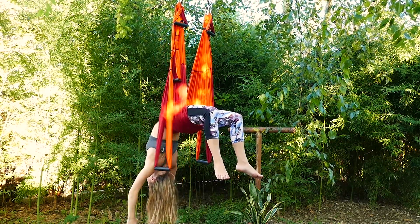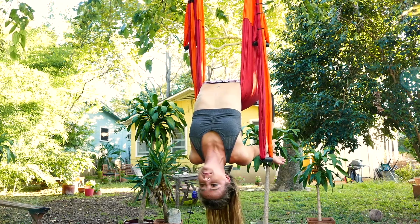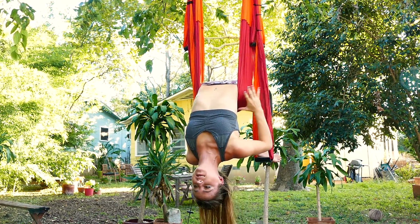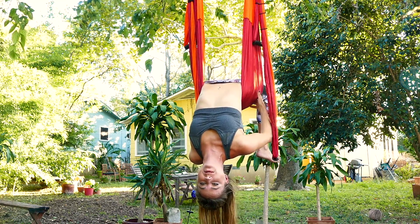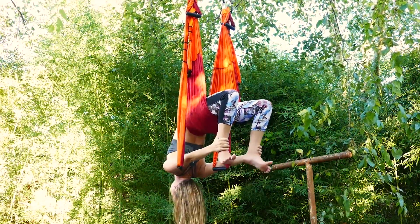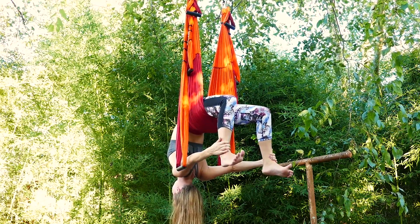So now we're going to go into more of a really traditional wheel pose. Making sure everything is nice and set before you transition into this, though. You want the fabric just above the hips and just below the sacrum. I'm going to reach through, grab my ankles, pressing my ankles into my fingers.